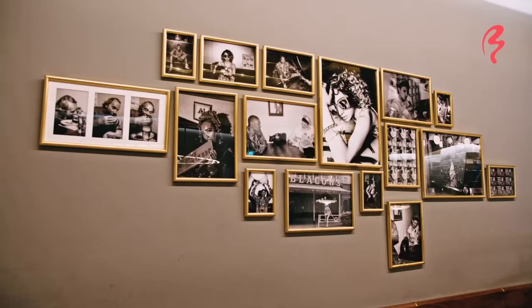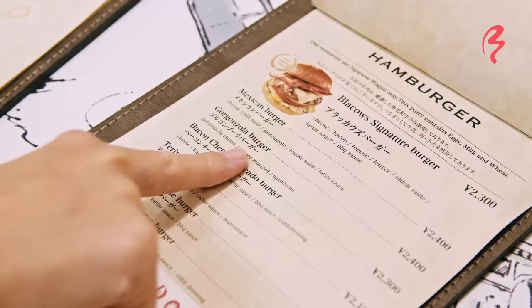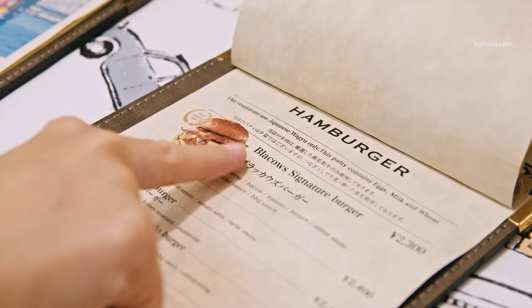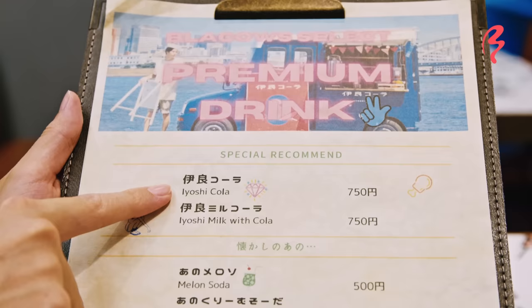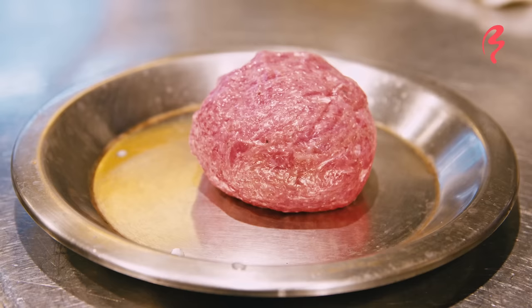This is a really cool restaurant. I love it. All right, let's take a look at the menu. We have a wonderful selection of burgers, but you know what? I think the trend so far has been trying the signature menu at each shop, so I'm gonna try the Black House signature burger. This is the most popular burger on the menu, so let's give that a try. And to go with that, I'm really curious about this Iyoshi Cola. So it's not a Coca-Cola, it's an Iyoshi Cola. And I want to know what that's like, so let's give that a try.